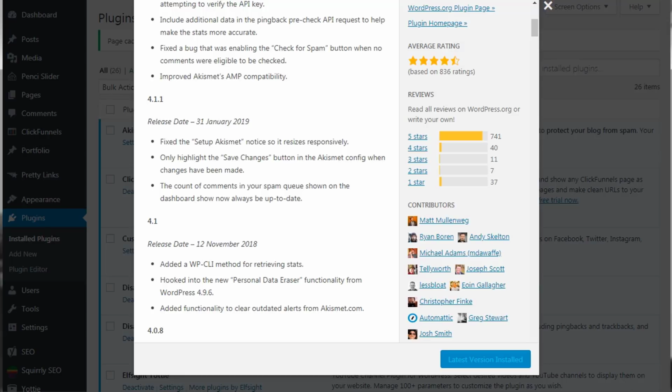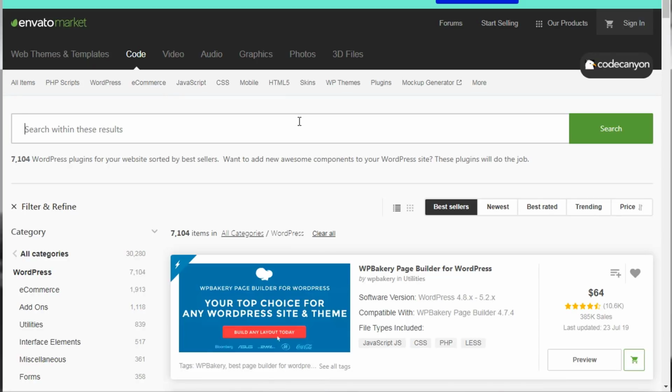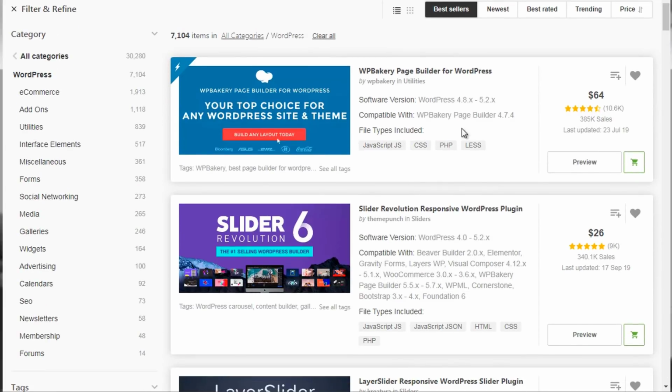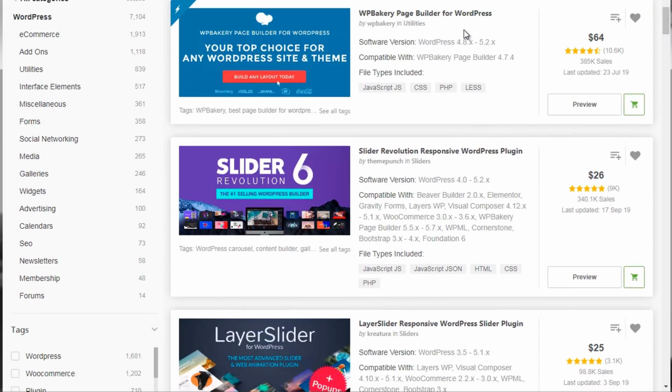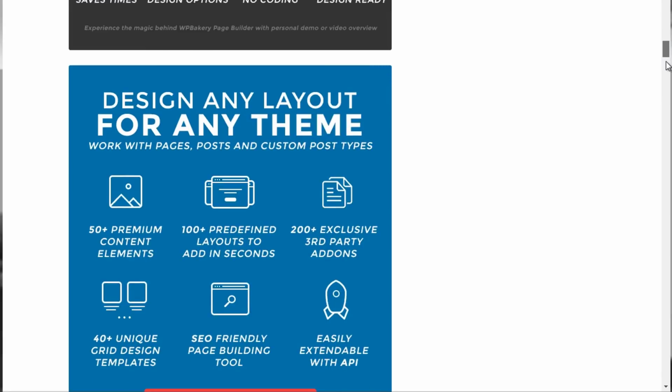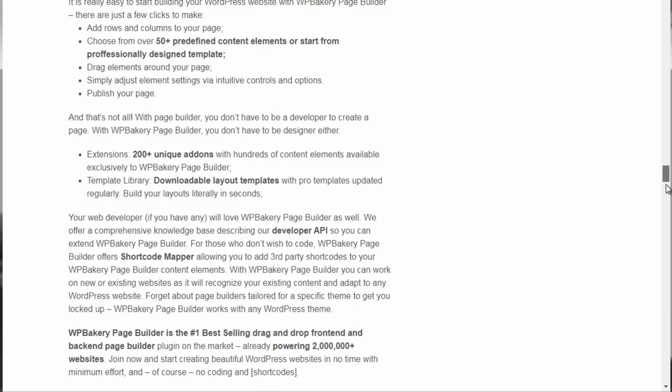So let's say, for example, that we head on over to a site called CodeCanyon.net. This site basically sells WordPress plugins and WordPress themes. Now, if we go under code and we go under WordPress and we go down here, most of these are most likely to be updated frequently, especially WP Bakery, which is a page builder plugin. Now, as we scroll down, let's just use this as an example, let's open this up and take a look at it. Okay, so we see that there are a large amount of sales and a large amount of reviews. That's a good thing. But what we want to do is figure out, have they updated the plugin, in this case, or theme frequently?